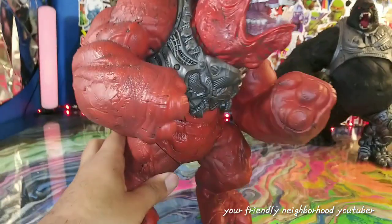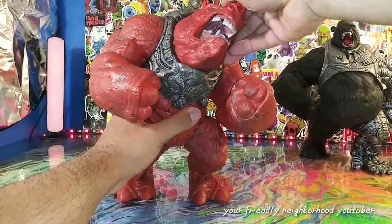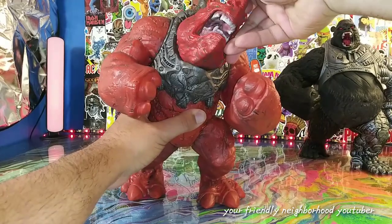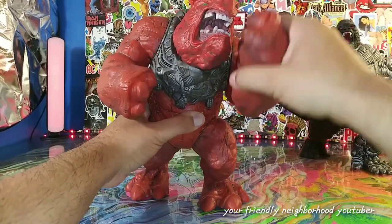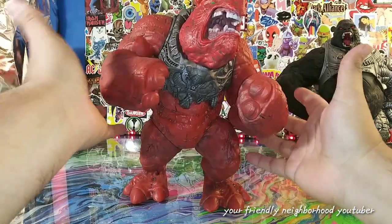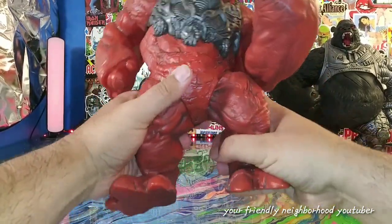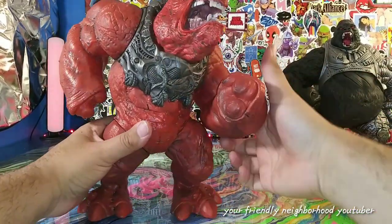I like that touch. So as far as articulation is concerned, the head just moves back and forth. This is rubberized right here, so it doesn't really hinder his articulation. His head just goes side to side. The arms just pretty much go up and down. That's pretty much it, like typical 90s action figure articulation. And then he just has movement right here with the legs, pretty much the same thing as Cygor.